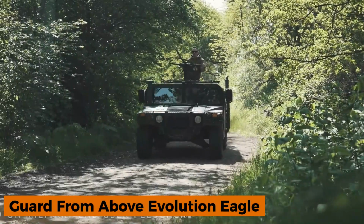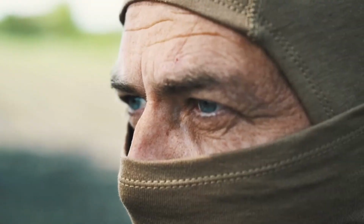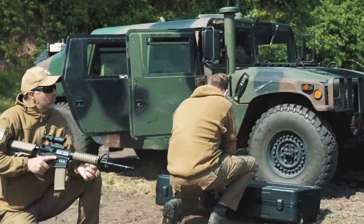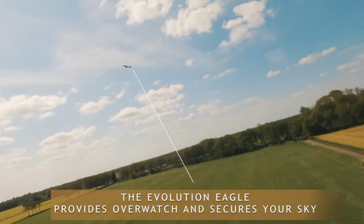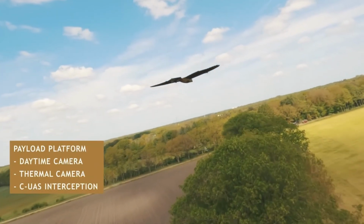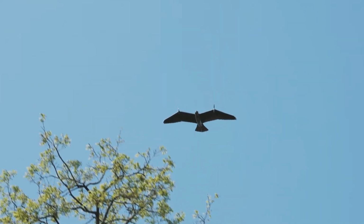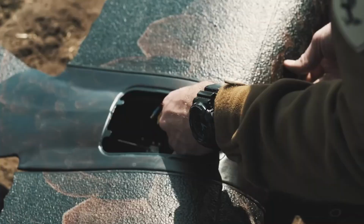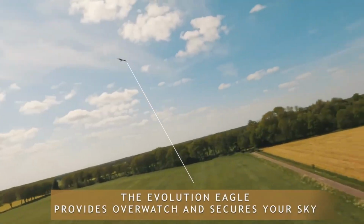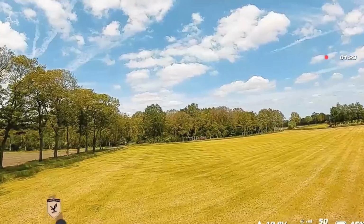The Dutch company Guard from Above has introduced the Evolution Eagle, a UAV designed to mimic the appearance of an eagle. This concept was not created at random, but developed in response to military feedback, combining unique aesthetics with practical functionality. The drone is capable of reaching speeds up to 60 kilometers per hour and can remain airborne for an hour on a full battery, making it suitable for extended operations. Another advantage is its ease of use. It can be manually launched and fully assembled in just 3 minutes, offering rapid deployment in critical scenarios.